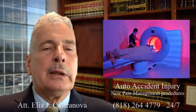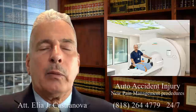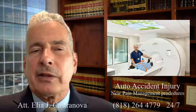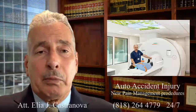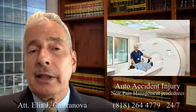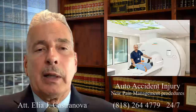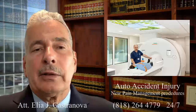So there's a new device called the 3T, the Tesla 3T MRI. What this does is it's much more sensitive. So it can show these microscopic images of either the brain, if you have a potential brain injury, or the neck or the back, to show where this injury has occurred. I'm sure in the future, and it won't be too far from now, there will be much stronger MRI machines and other devices that can diagnose injury to a client.